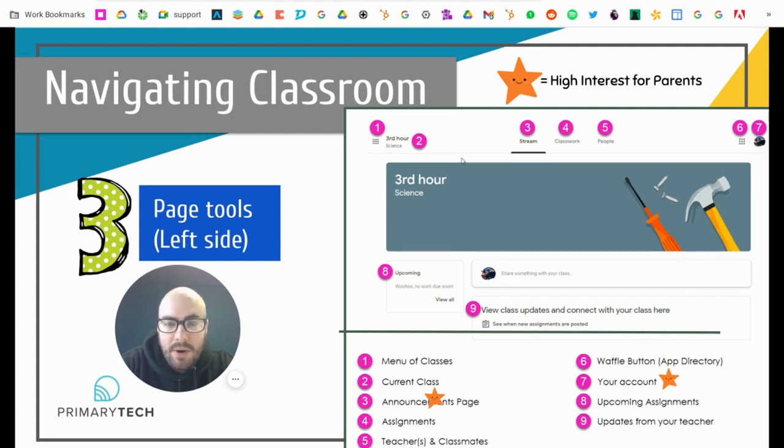Number 8, in that box on the left-hand side, will show you any upcoming assignments, anything that needs to be done next. In my case, it says, woohoo, no work due soon, but I'm sure my teacher would change that. Number 9, that is where you will see updates from your class. So we're in the stream, which is the number 3 icon, and we can see updates in there.